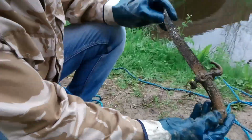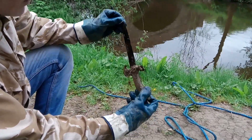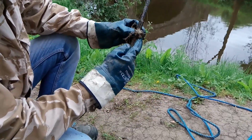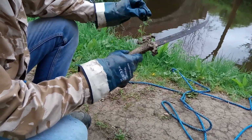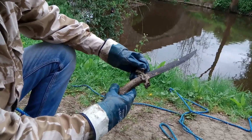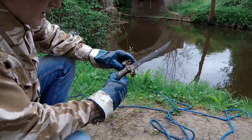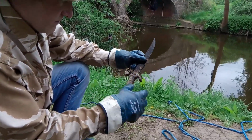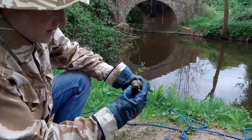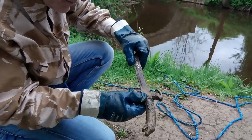Hell, it's the best thing I think I've ever found. There's something missing out of that bit, look. I wonder if that could be like a flip thing. It could have been a chain where you have another knife. I wonder if it were another bit of like that, you know what I mean? It's lost that side of it. It's obviously been in there a long time, isn't it? It has. Look at that. Oh, it says something on it. Stainless.